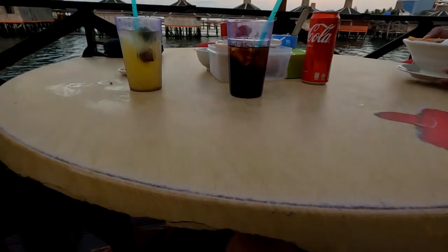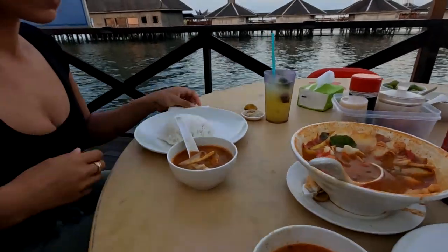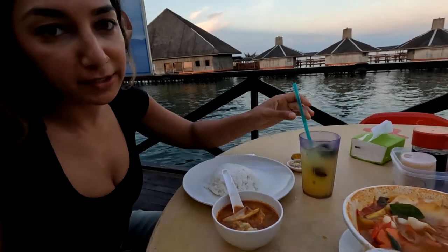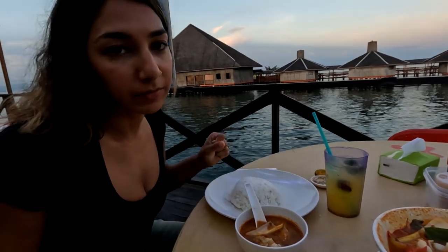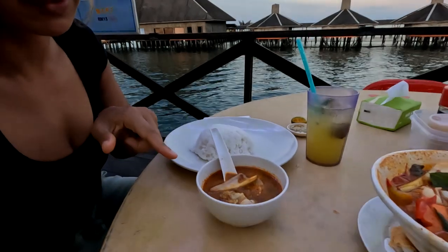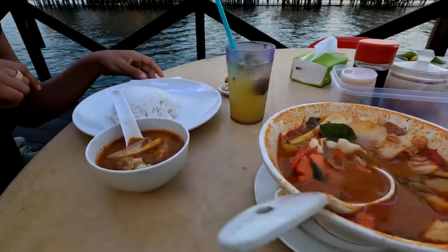So what drink did you get? This is a local style calamansi lemonade. Calamansi is kind of like a really sweet lime. And then it's orange in the middle and it has a salted plum in it. It's awesome. And then we got some tom yum soup with seafood to start. And our fish is on the way.